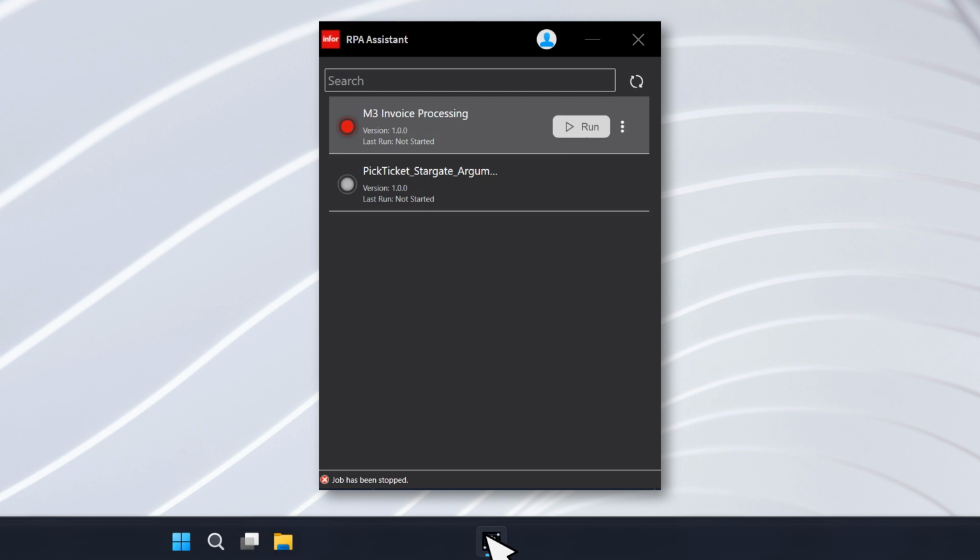To get started, let's first trigger the robotic process automation from the RPA assistant. Most of the steps executed by this bot would happen as a scheduled background task without ever being visible to the user. However, for this demonstration, we will present each of the components taking part in the process execution.